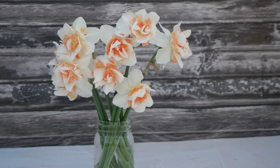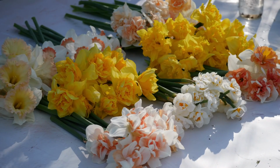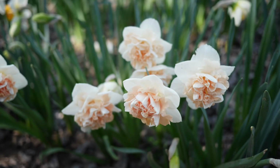It seems like as soon as you put this kind of flower into a vase, it's like, wow, I am fancy. I know how to garden. I've got it going on. Very, very pretty. Some of my flowers did nod downward a little bit, but it didn't seem like too much of a problem because as you can see here, sitting in the vase, they are holding their head nice and tall.